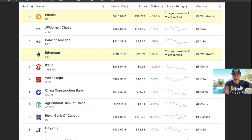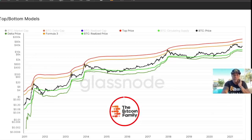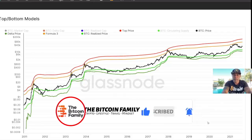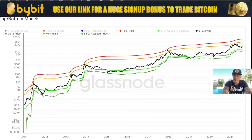Guys, next chart. Bam, over here, this one. This is the top bottom models. You can see some models on this chart that are predicting the Bitcoin price. Now, we have the BTC price, that's the black line. We have the top price. We have the BTC realized price, the green line. And you see the formula, delta price. Now, you can see all these lines that are predicting where Bitcoin could go in the top.